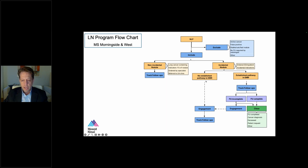For those who do not have an established pathway, we engage with the patient. That means we call the patient directly. We tried initially calling providers, but we found that to be very complex, very complicated. We were trying to call primary care physicians, but that's not easy. So we found a much more effective way of doing this by calling the patient directly.